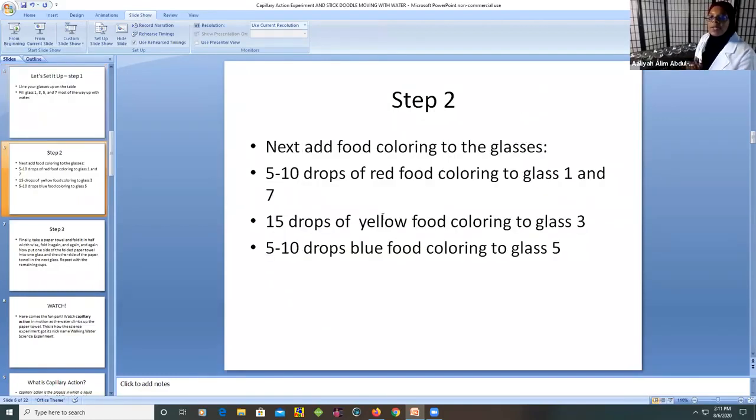Step 2, we're going to add food coloring to the glasses. So grab your red food coloring, okay? Take the top off. Be very careful because it is food coloring. And we're going to add 5 to 10 drops of food coloring to glass number 1. And then we're going to add it to glass number 7. So I'm going to go somewhere in the middle between 5 and 10. I'm going to put 7 drops in my first glass. So number 1.